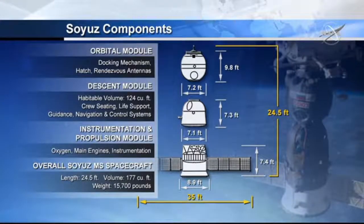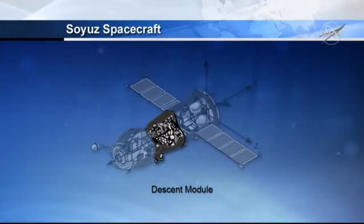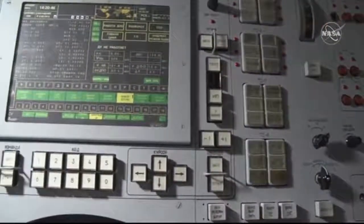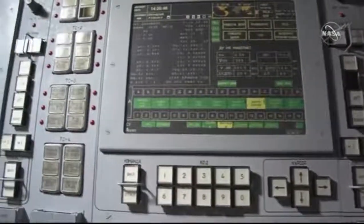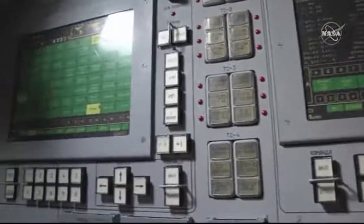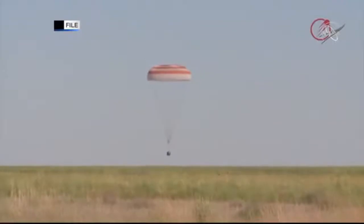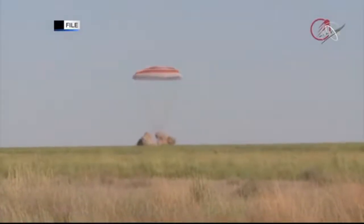The spacecraft is 24.5 feet long with an overall volume of 177 cubic feet, comprised of 3 modules. The descent module, situated in the middle of the Soyuz vehicle, contains customized seats for the crew members during launch, entry, and landing, and contains all the controls and displays necessary for the flight. It also houses life support systems, batteries for re-entry and landing, and the parachute and soft landing rocket engines that slow the Soyuz just before touchdown as the spacecraft lands in Kazakhstan.